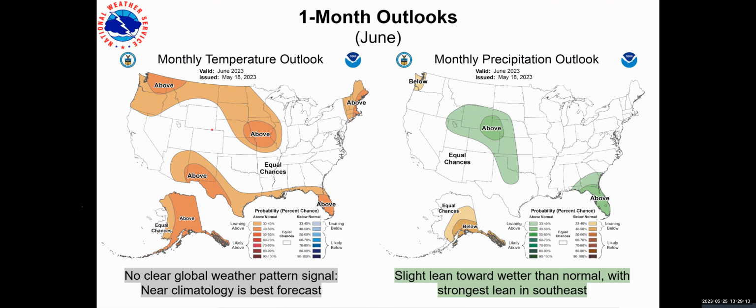If we look at temperatures, there is no clear global weather pattern signal. So that Wyoming shows up in white actually still does tell you something. It just tells you that near climatology is your best forecast. So you have an equal chance of being above and below.